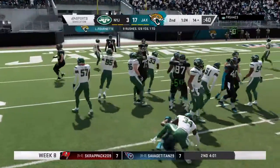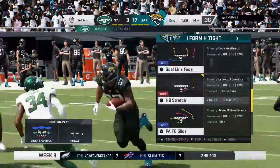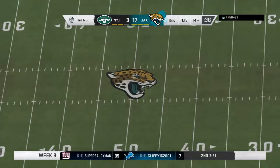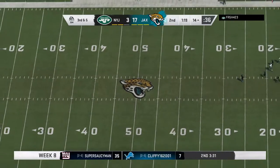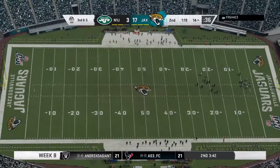He will push his way down to about the 14. The tackle there by Brian Poole. Let's give a lot of credit to the offensive line. They've been able to move the ball really well on the ground the entire game. And while that wasn't a huge one, that's okay. They'll take them in short, steady bursts.